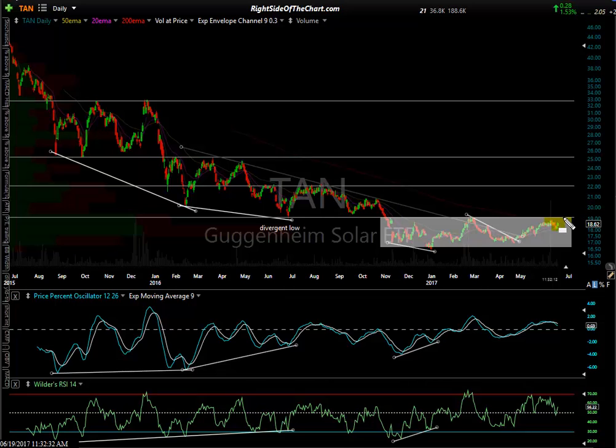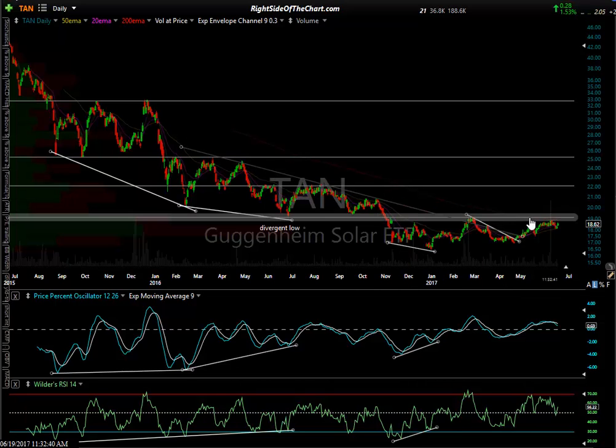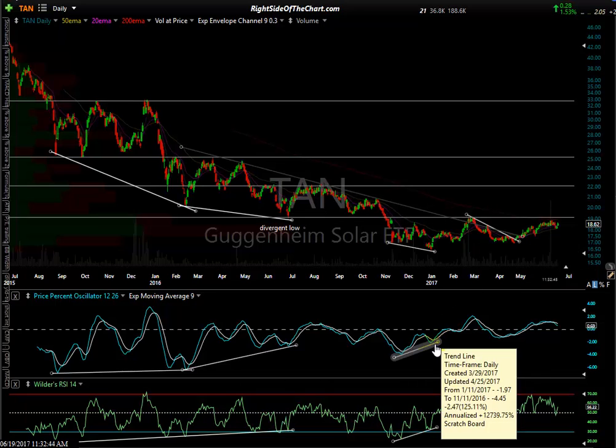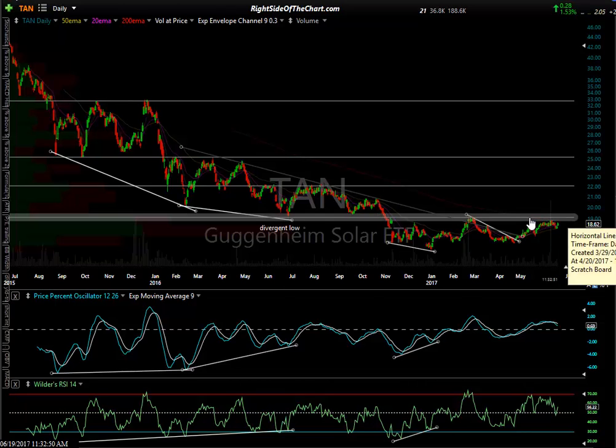So we need to see it take out the top of that range. There was a downtrend line. It broke through, but then it fell back below. It's right here. You can hardly see it on this chart. So again, that's the more important level. Nice divergence here at the lows, but it's just been basing, moving sideways. So we need to see a breakout. And by the way, that level is about 916 or so.